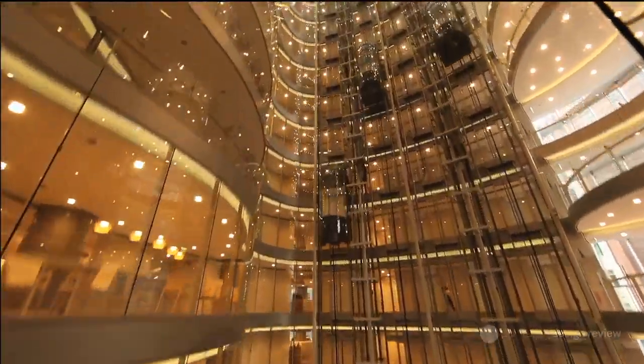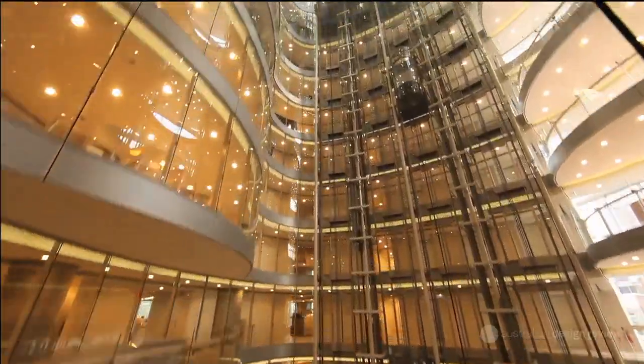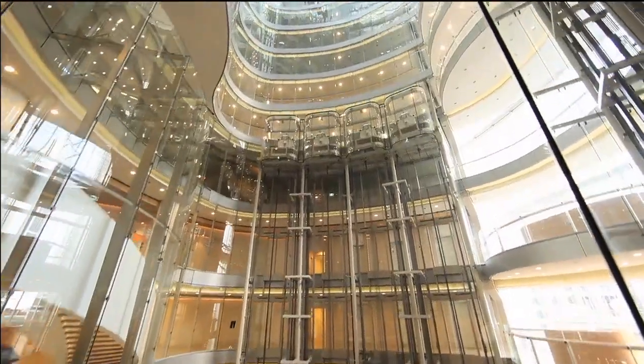I think we're both very proud of the fact that we really did solve, we think, all of the problems of the site, the ground plane. You know, we really made some good public space. Also, we solved the developer's problem and the tenant's problem, making really a vertical campus, which is new, and I think it really has added to the narrative of the office building in this country.